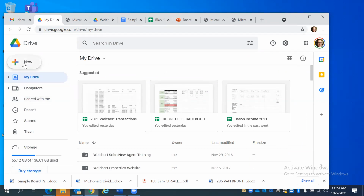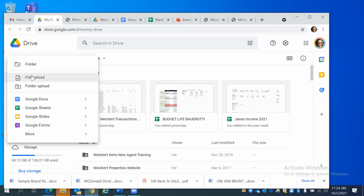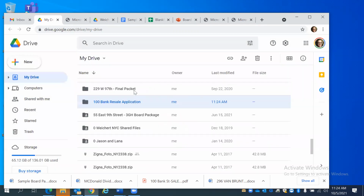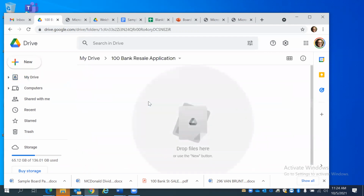I'm going to go to New and click here. I'm going to do Folder, right? And I'm going to do 100 Bank Resale Application, right? And I'm going to create this. So now I have this, right? And you can see here was another one that I did, 229 West 97th, 55 East 9th Street, 3GH board package, right? And if I click on here, there's not going to be anything in it, right?